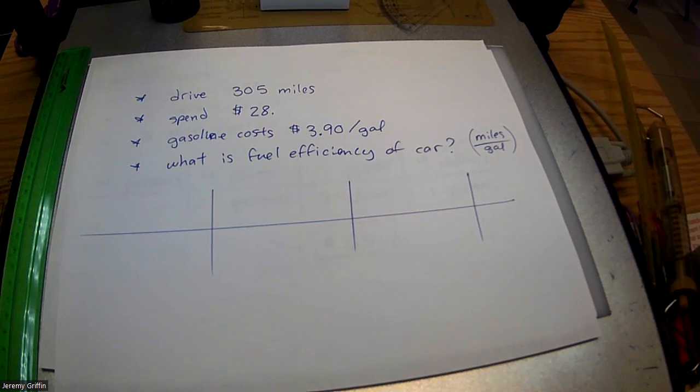Who thinks they know the answer? Yeah, what did you guys see? I got 42.5 miles per hour. Well, that's what I'm getting to. That looks good. All right.